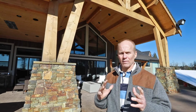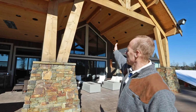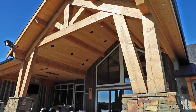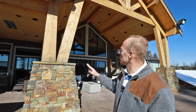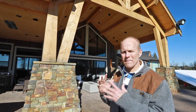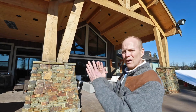Okay, out here in back, we have the same architecture, same lines, and the beams going right down the center again with the top chord brought down to accentuate that. And one thing I didn't point out in front, which is here in the back, is you'll see this post right here is tapered. It's subtle enough that you don't really catch it, but it makes all the difference in the world. If that post were straight, this would feel a little bit top heavy.